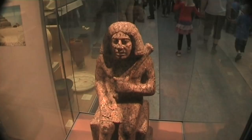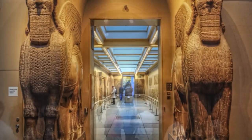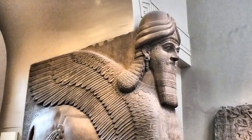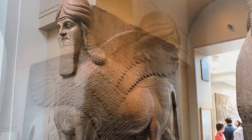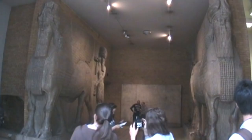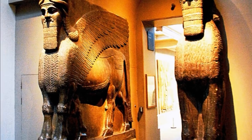Leaving the Egyptian gallery, we pass between the giant man-headed winged bulls from an 8th century BC Assyrian palace. These colossal gateway figures are from Khorsabad, now in Iraq. The museum has three pairs of these gate sentinels. I wonder how many people have noticed the bulls have five legs, allowing them to be viewed from the front or side.